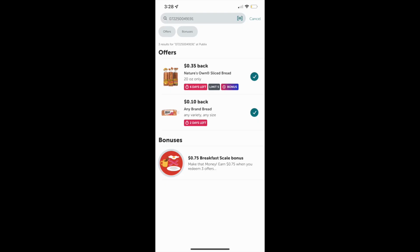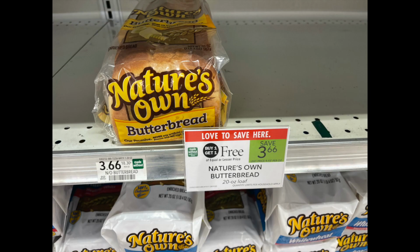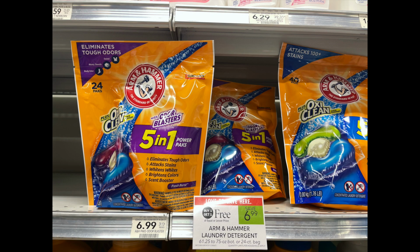Then on IBOTTA, you can submit for 35 cents on the Nature's Own Butter Bread, and there's also a 10 cents any item. So that's 45 cents on IBOTTA, making this just $1.38. 38 cents per pack of bread. Considering these are usually like $3.50, I will definitely take this yummy bread for $1.38.